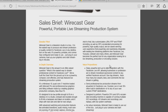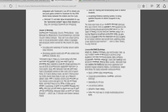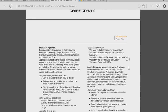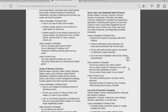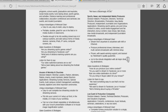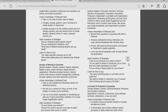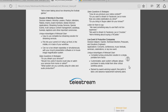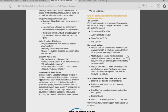Right. So this is a good document that we're going to provide for the channel, in terms of market segment, what folks are usually doing with a Wirecast unit inside of that segment, and what the unique identifiers or case studies are, or some of the questions you can ask to help uncover a need in terms of what folks are looking for. That's something we wanted to be able to provide for you. It's downloadable again in the resources section. One thing I'm remembering is we provided sales questions and sales strategies, icebreaker questions to get people going and uncover exactly where Wirecast Gear might solve pain points for people in different markets.